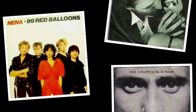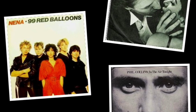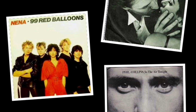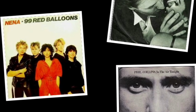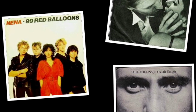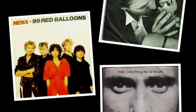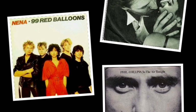We'll start off with Higher Love by Steve Winwood. It's got a nice synth bass that's very tight and very accurate, and it really lets you know how your sub is doing in the system overall. 99 Red Balloons is the next track, and it doesn't have a lot of low bass, but what it does have is tight upper bass, and it lets you know how your subwoofer is performing in that upper frequency range.